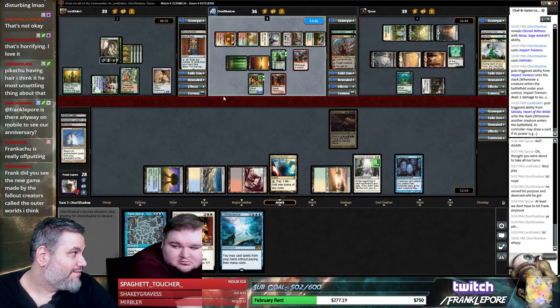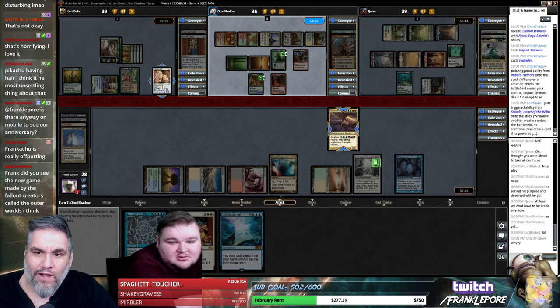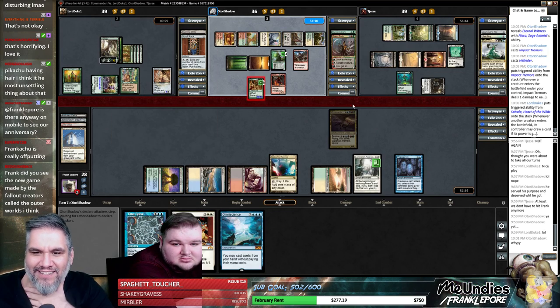Really need a Wrath of God effect here, buddy. Oh, this got rid of my Chromanticore? I was wondering why it was off to the side. Well, that sucks.